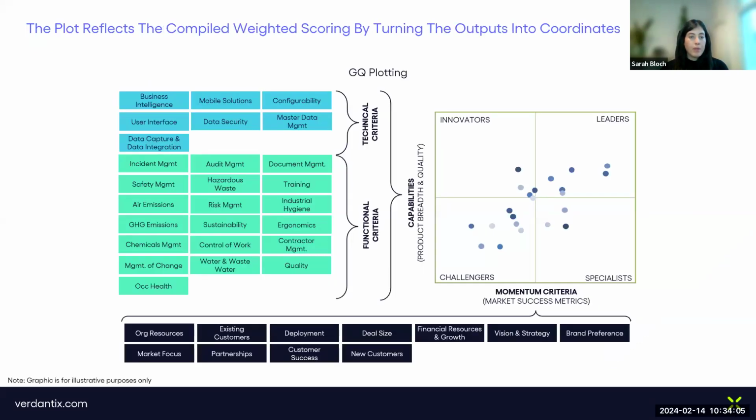So from there, the vendors are assessed across 26 capability areas that you can see on the left and top hand side here, and 11 momentum criteria using a quantitative model. Each of these criteria has a weighting to reflect the market priority and enables us to generate a final score for both the capabilities, both functional and technical, and momentum. And this helps us produce the final GQ figure.